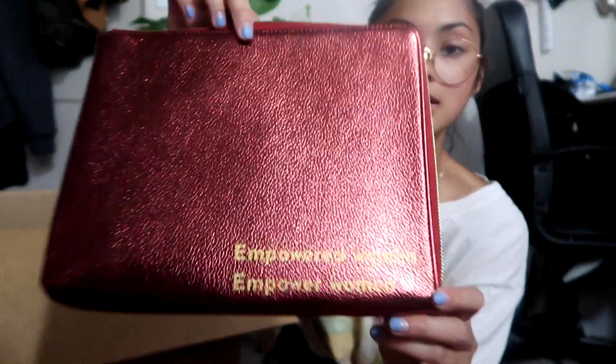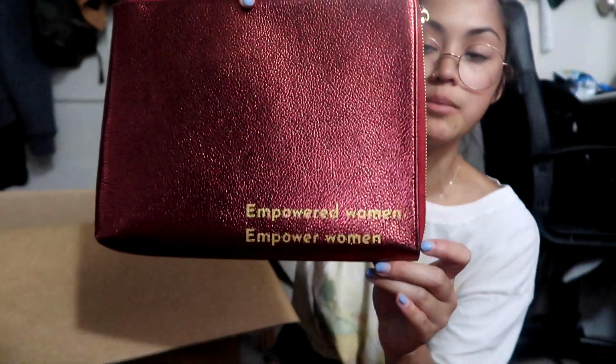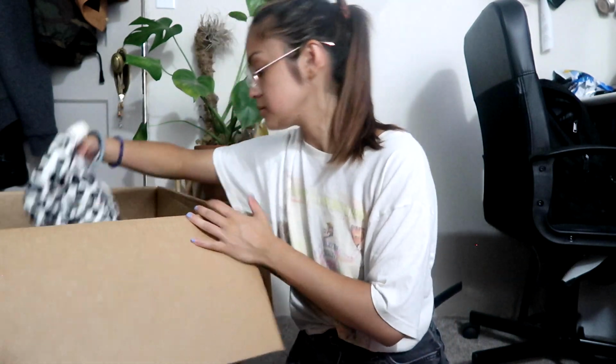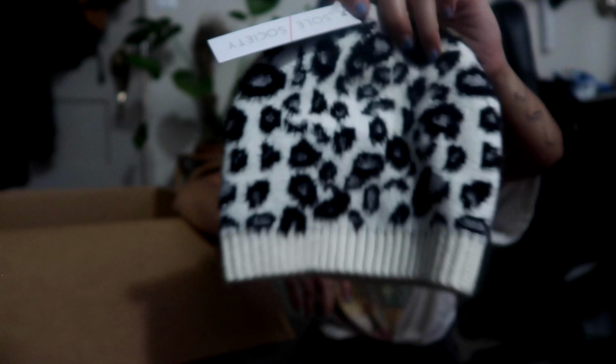This, I think, is an iPad case, and it says Empowered Women Empower Women. Not sure on the brand. It doesn't say anything, but this is kind of cute. Here is a beanie from Soul Society. There's actually a lot of stuff in here. I think I paid around $300, so hopefully I can make my money back on this.